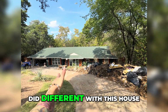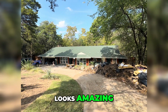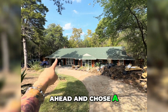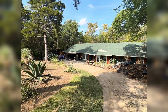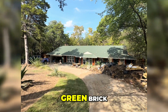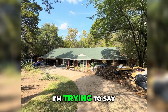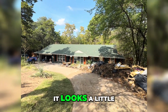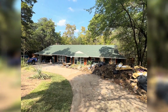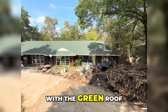A thing that I did different with this house, because it does have a green roof that looks amazing and doesn't need to be replaced, is that I went ahead and chose a gorgeous dark green. I chose a gorgeous green paint for the brick is what I'm trying to say. It looks a little dark from here, but the closer we get, you'll notice how pretty it looks on the brick with the green roof.